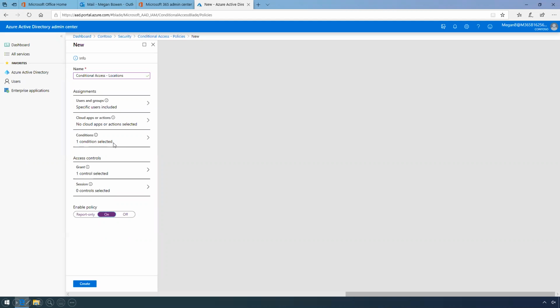anywhere from any location except what is considered to be trusted. What is a trusted location? Well, we can set up like our home office, our corporate office could be a trusted location. So if they're sitting in the corporate office, it's safe to assume that they're a member of the organization, and therefore we're not going to require them to multi-factor authenticate when they log into the system. But if they're anywhere else, then they have to MFA.